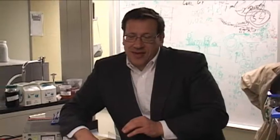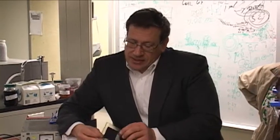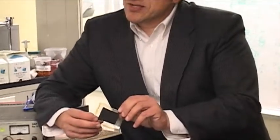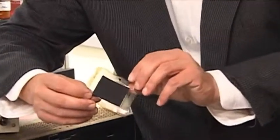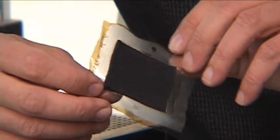The name of the game in fuel cell technology today is to come up with designs that overcome those irreversibilities. And so right now, the standard catalyst that's being used by the industry is platinum catalyst. And that's actually the main reason why fuel cells right now are not commercially viable.